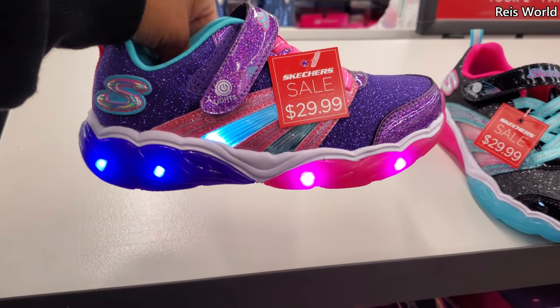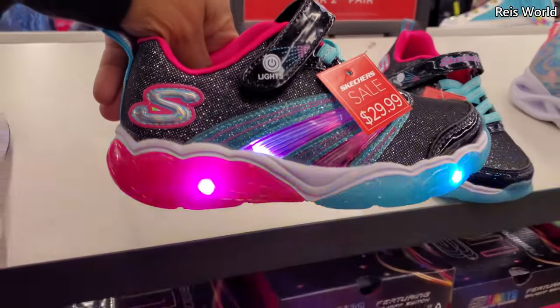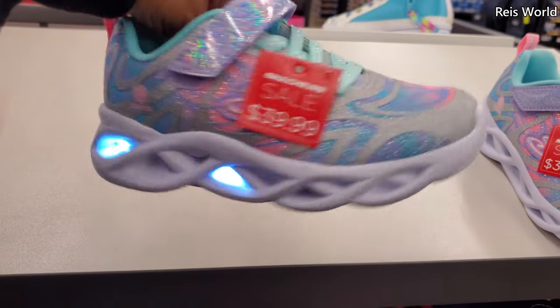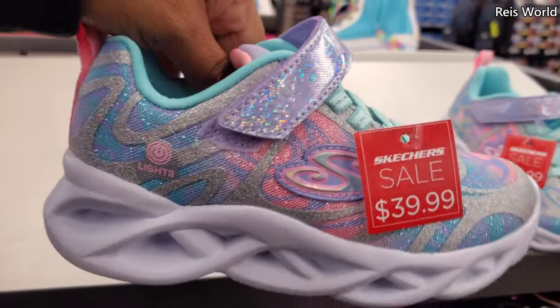$29.99. Oh, look at that. That looks like so much fun. And same price. And I like the color scheme on this one. So cool. Kind of like a groovy color. Velcro strap, you know you need it.